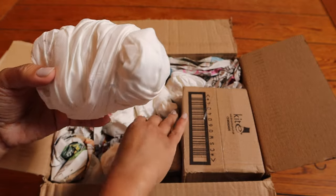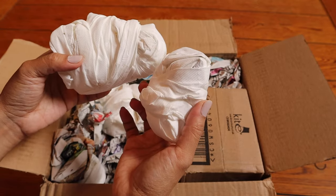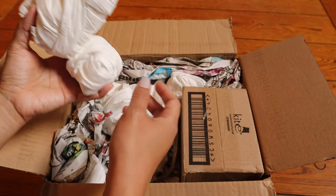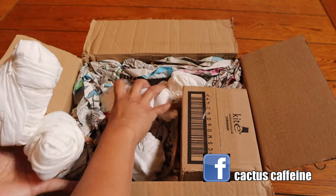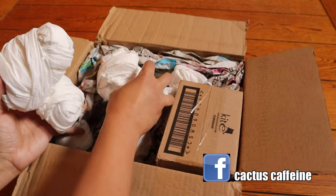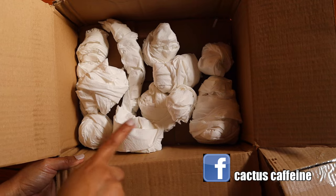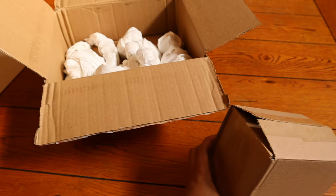Oh, these are wrapped very well. They look like mummies, the way they're wrapped, very, very well wrapped. So I'll take this all out so we'll speed up this video. I took off all the packaging materials and look at all those goodies. And there's also a small box inside that big box.